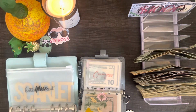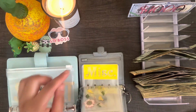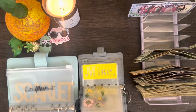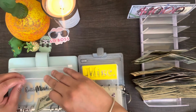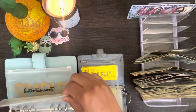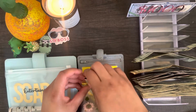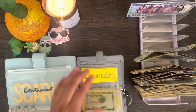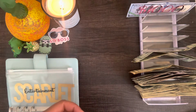And then next, miscellaneous. So that is spend. And these are from Happy Budget Creation. So these are my OGs. So that is $20 and $20. And this is just for me to get candles and stuff. And then $20. All right, and that is it for the wallet.